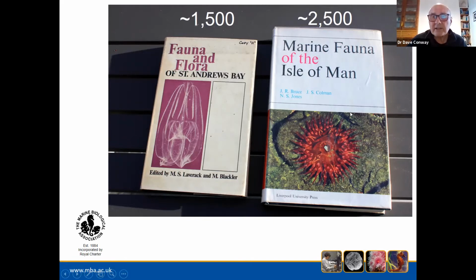And the Isle of Man, the Port Erin laboratory, which is no longer in existence, they also did a marine fauna. And these books are really quite based on the Plymouth Marine Fauna, same sort of format. And they've got about 2,500 species recorded there, but they've taken in all the species for the Irish Sea. It's not just the Isle of Man. So I think this does indicate that Plymouth has got a really high biodiversity.